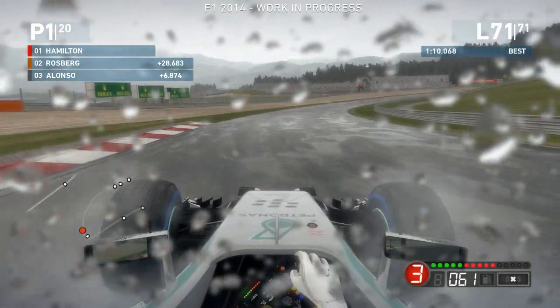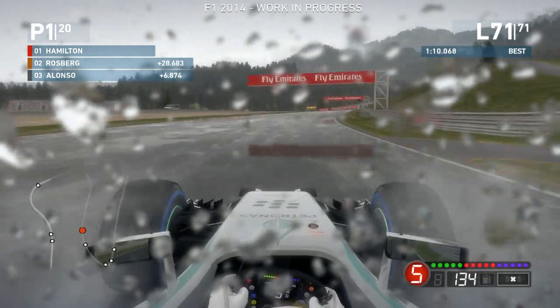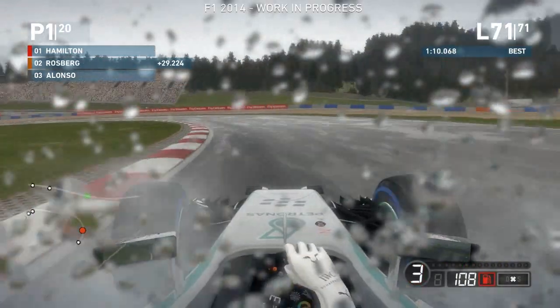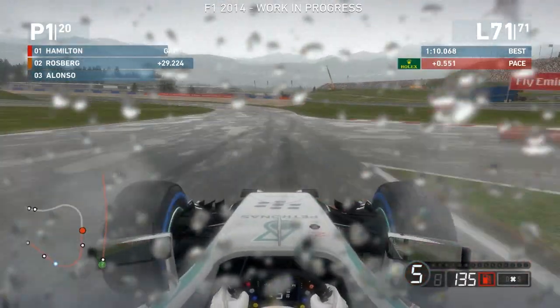I wanted the gap up to be about 40 seconds. That's what I wanted the gap to be. I was challenging myself, when I had nothing to do, to get that gap up to about 40 seconds, but unfortunately it's not going to be that. We're now thinking about 30 seconds, but it's still going to be a tough task because Rosberg's lapping really quick.